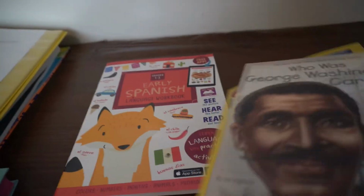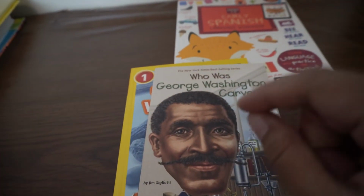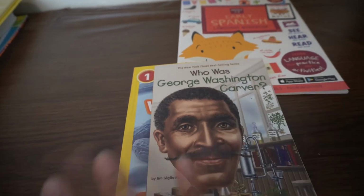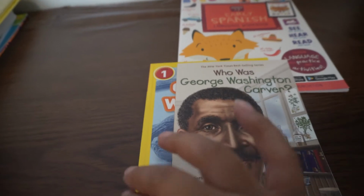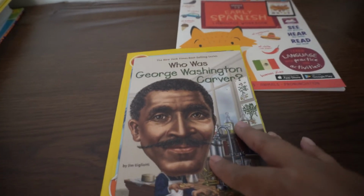For science, we're going to be using Easy Peasy Homeschool, which is a free curriculum that is online. The kids wanted to learn about animals, so we're going to be using their online program, and we're going to be using zoology. So I don't have that right in front of me, but we will be using that for science. And we'll also be learning about George Washington Carver.